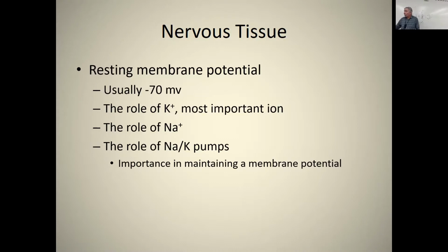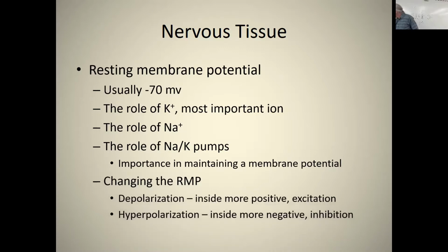Okay, and the role of the sodium-potassium pump, as I already mentioned, it's an electrogenic pump. It helps maintain the inside of the cell to be negative because it pumps 3 positives out, but only pumps 2 positives in. So it makes the inside of the cell more negative. So it helps to maintain the membrane potential.